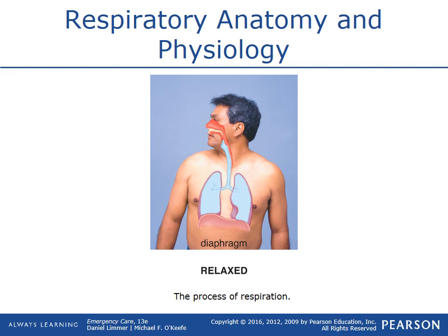So when we breathe out, our muscles relax. When we breathe in, our muscles contract. So when our muscles are contracting, they're working. When they're relaxing, they're at rest. So the diaphragm is a muscle of respiration. So when it contracts, it moves downward.